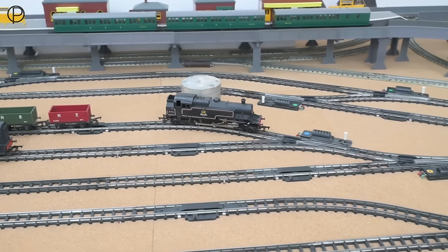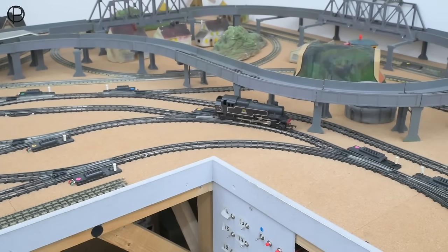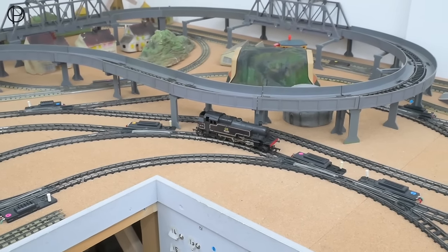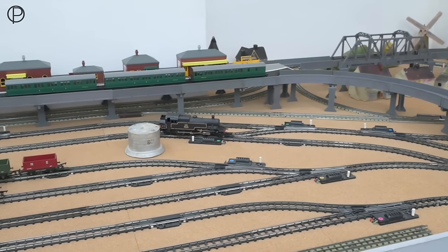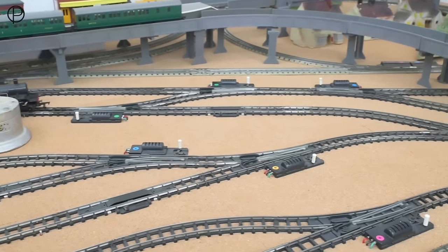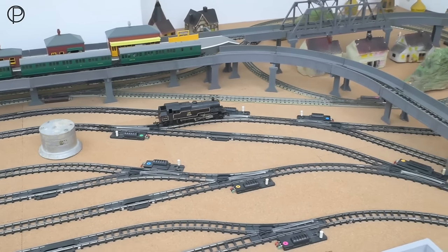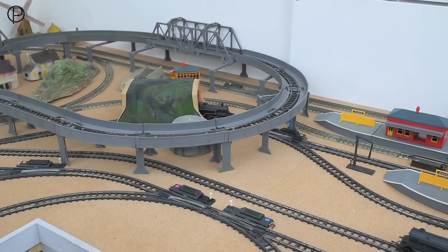Let's roll that forward. Just the other side of those points there. And then we'll reach for the switch. We'll straighten those. And then we'll run that back beyond the crossover. Sitting behind that oil tank there, and then I think, yeah, crossover, curved. And then we'll run forward, and we'll just stop that just on the exit to the tunnel there.